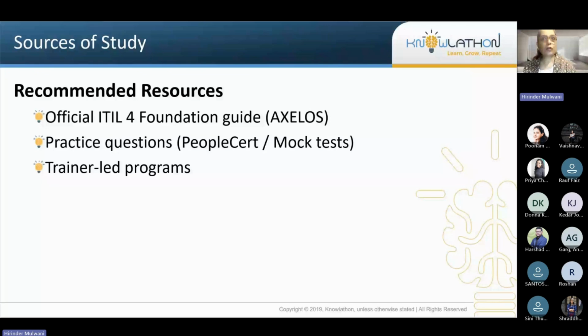PeopleCert also offers you 2 mock tests. These are paid mock tests. It comes with a cost, so you will have to enroll for it. You can schedule the mock tests and give it. It's a little bit of an expensive affair because the cost may come to as good as what you're paying to any training institute for your studies. But that is another way of studying.